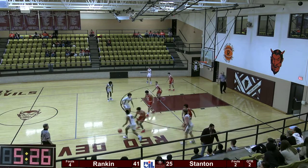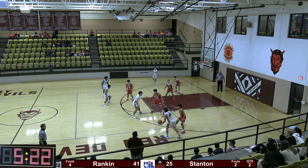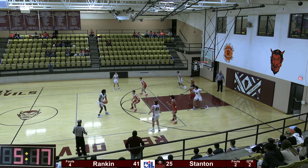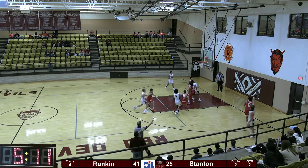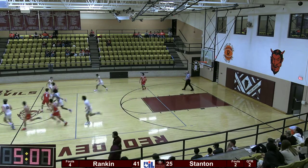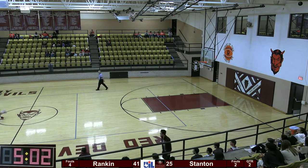Braxton Kirkland setting up to Rios. Rios on the outside goes back to Kirkland. Kirkland looking down low. Back to Goodley. Goodley's going to set things up. Goodley to Kirkland. Kirkland from the corner. And it's going to be rebounded by number 12 of the Buffaloes. And as they make their way down court, we're going to go under 5 minutes in this game.